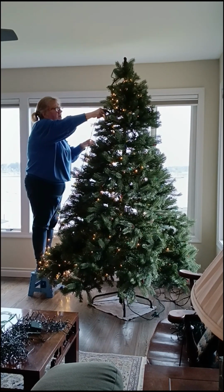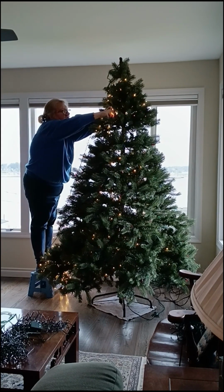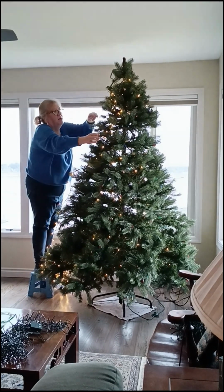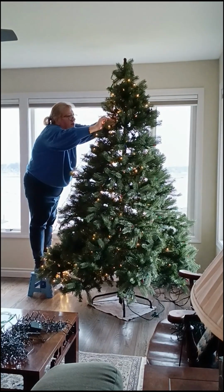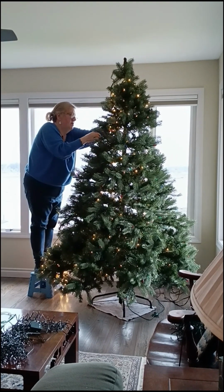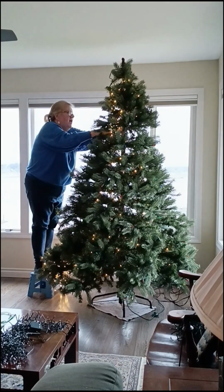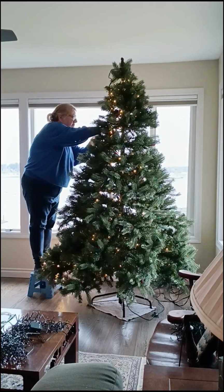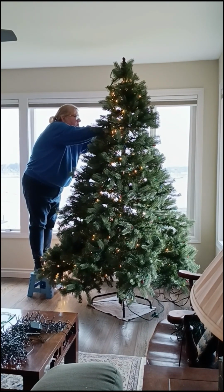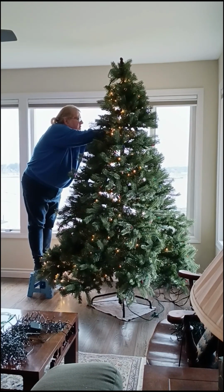Kind of like the Christmas tree design. Oh, it's like a long, narrow triangle. All right. And you don't want to put these lights on the edges of the branches. First of all, it's not going to give you that depth that you want in your lighting, but also you have less room for your ornaments.